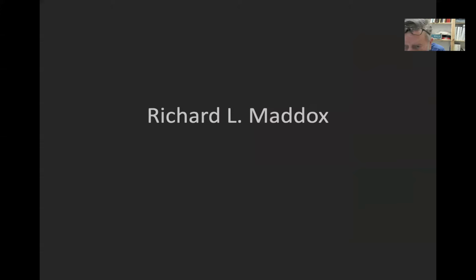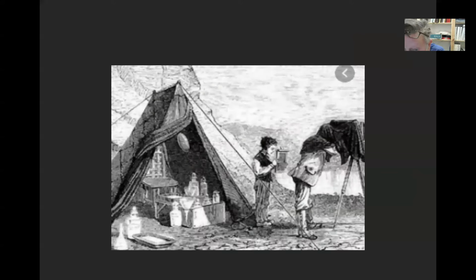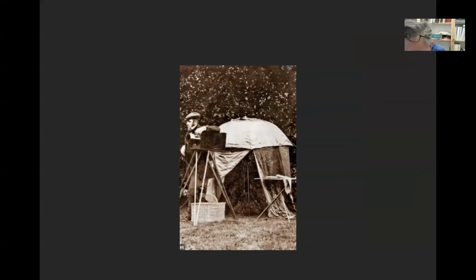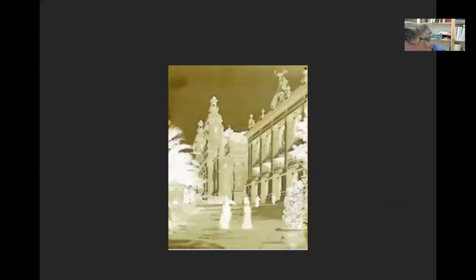Maddox. Now we're talking about dry plate photography. And before he came along, you would have to mix up your film in a dark tent, expose it immediately, develop it immediately. Here's a portable tent that you could take with you that's as dark as a dark room on the inside. And here's a package of dry plate photography from Boston, Massachusetts. A dry plate negative.